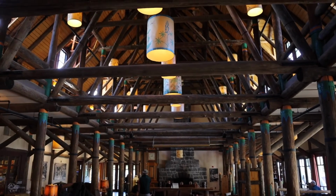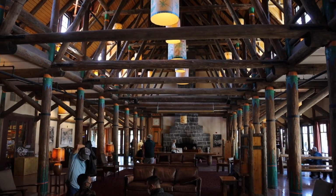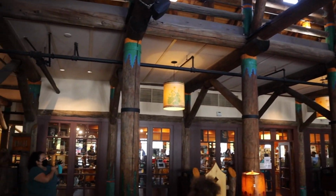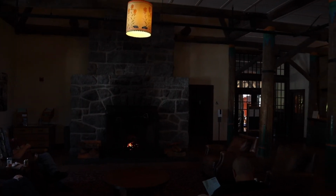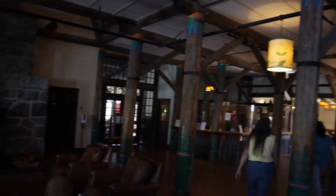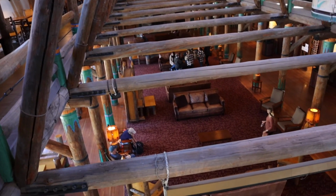All right, and here we are in the main lobby. Absolutely stunning. Wood frame construction, kind of like a cabin. Have a little fire burning over here. You smell that all throughout the mountain. Here's the view from up top.